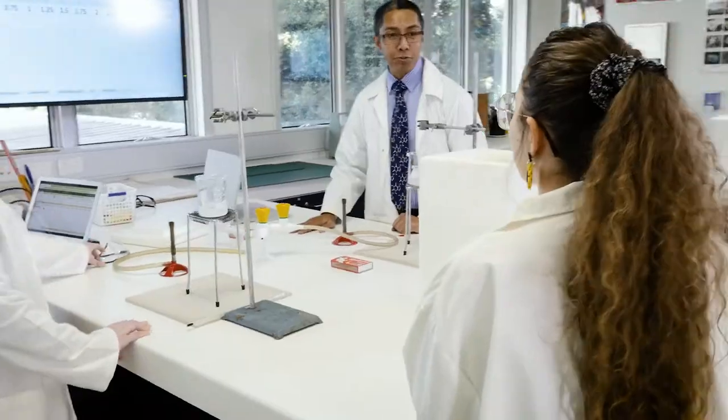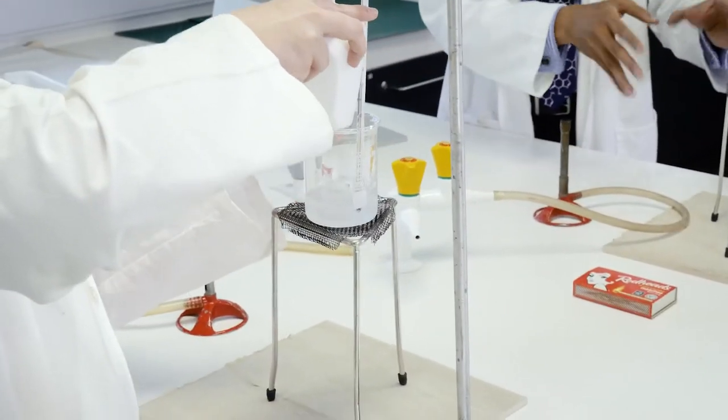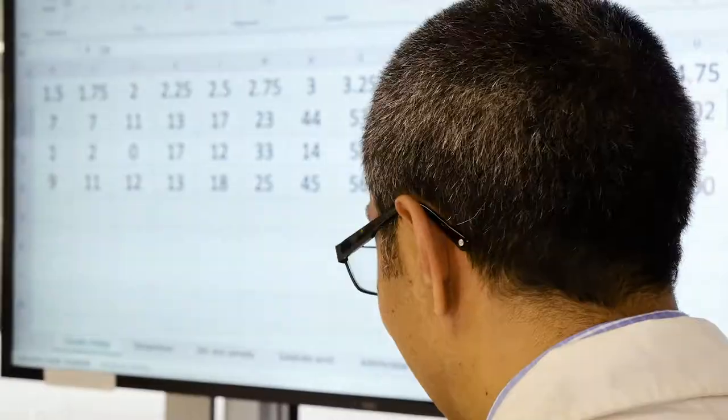Today we were looking at modelling climate change within a beaker. So we had some solid ice, some solid water and some liquid water, with the heat from the Bunsen burner standing in for the amount of heat within our atmosphere, inside the Earth system. We were actually measuring the temperature and we were able to model how the temperature would change over time.